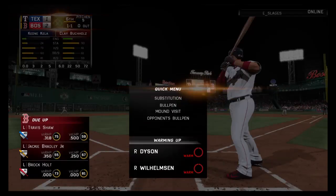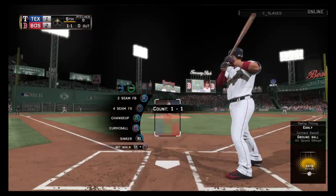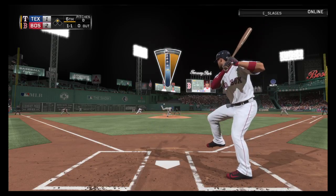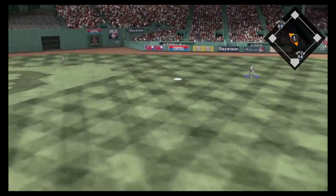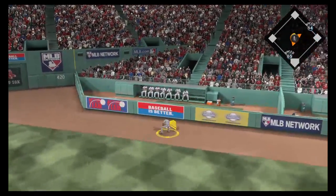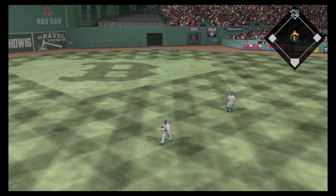Travis Shaw will stand in again. Couple of groundouts for him on the ledger in his 2 trips so far. Sam Dyson will come on out of the bullpen as he'll be appearing in his 3rd game this season. Stung into the gap in right center for what should be extra bases. And this will kick up against the wall near the Red Sox bullpen. And the runner from 2nd is in to score.